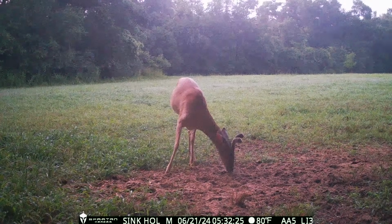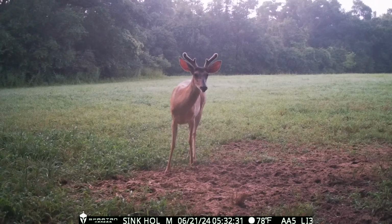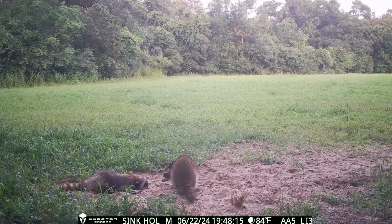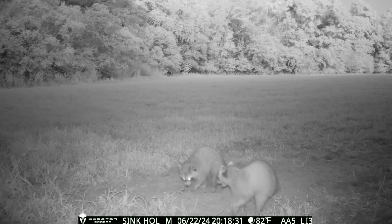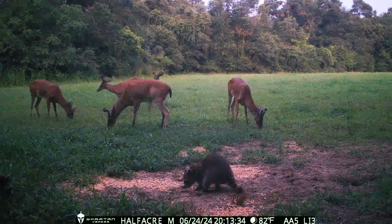And we got a little buck here in velvet. Should start growing those antlers out soon. That's when you know you got some good food out, when the raccoons are fighting over it. But it didn't take long and they made up. And then a bachelor group of bucks joined them.